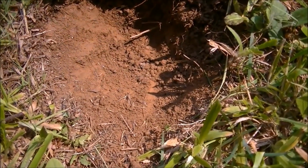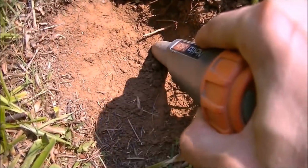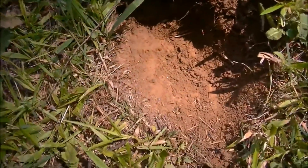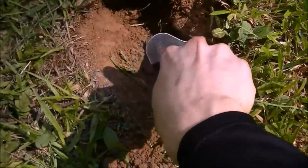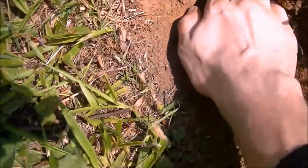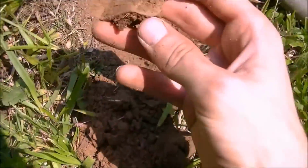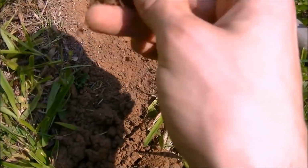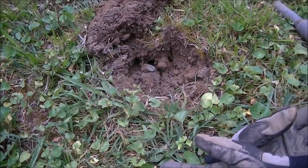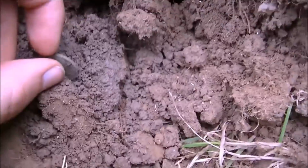It was bouncing anywhere from 80 the whole way up to 87, but the tone was good. And I'm just about on top of it with the pinpointer. So, we'll see what it is. Piece of aluminum. Back in the front yard, got a solid 80 signal that I'd missed in my first pass. And a really green disc.